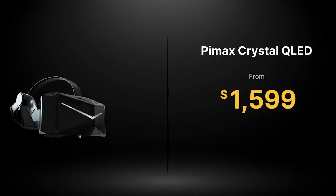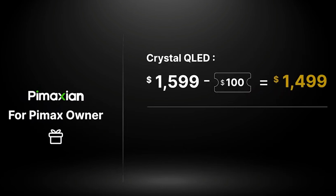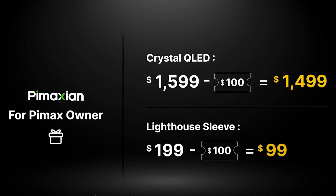And I wonder what you think about this headset and whether you think that this is something that you would like to get. Again, previous Pimax owners can get a $100 discount on this headset. And I hope to see Pimax Crystal release sometime in early 2023.